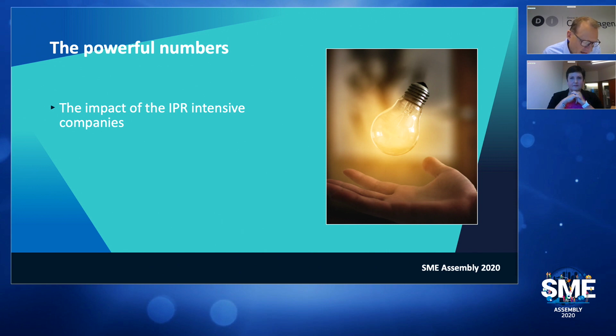And when we look to Europe, we see that the general picture here is that the largest companies are the most frequent users of IPR. But we can also see a very clear correlation between IPR ownership and growth. The IPR intensive industries, the definition covers companies that have more than the average ownership of IPR, generate about 45% of European GDP. So this is a relatively small proportion of companies in Europe that generate almost half of European GDP.